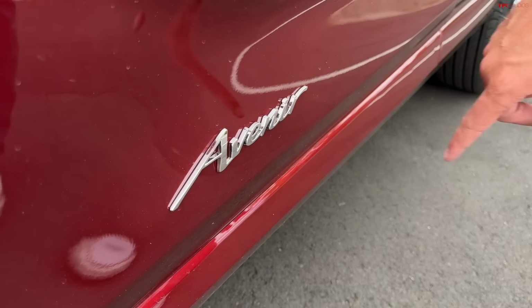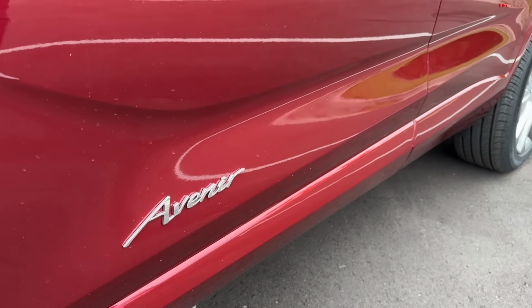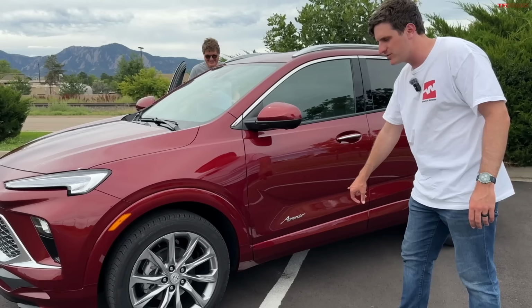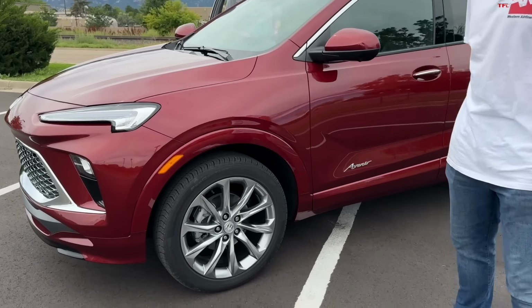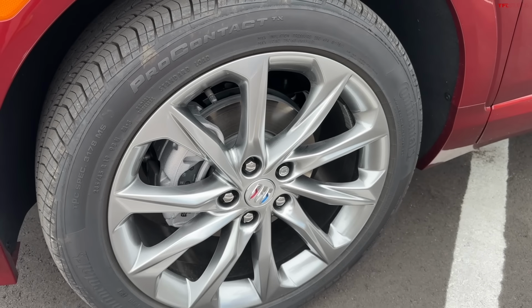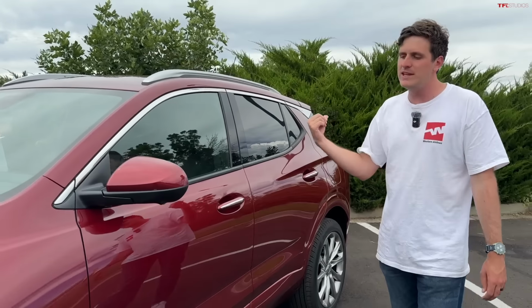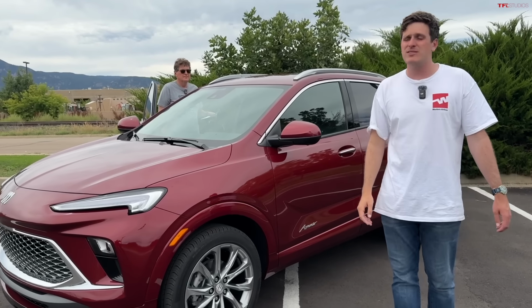So this is the Avenir trim, which is the top spec. The base model is called the Preferred, even though no one prefers that. I don't love this Avenir badging. That also looks very 1960s. The wheels are great. We're looking at a 19-inch wheel wrapped in 245 all-season tires. You can get the little Encore GX in either front-wheel drive or all-wheel drive. Here is a top tip. Definitely get the all-wheel drive one, even if you don't need the traction capability. It comes with a 9-speed automatic versus the CVT in the base front-wheel drive version.